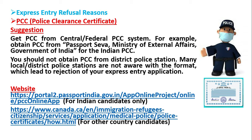And you should not obtain a police clearance certificate from the district police station. Many local or district police stations are not aware of the format, which leads to rejection of your Express Entry application. If you are not an Indian candidate, you can visit this website and find out the designated place to get a police clearance certificate. Okay.